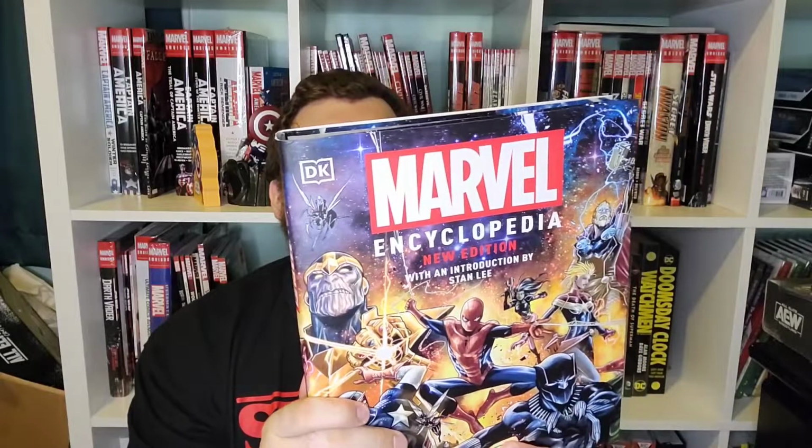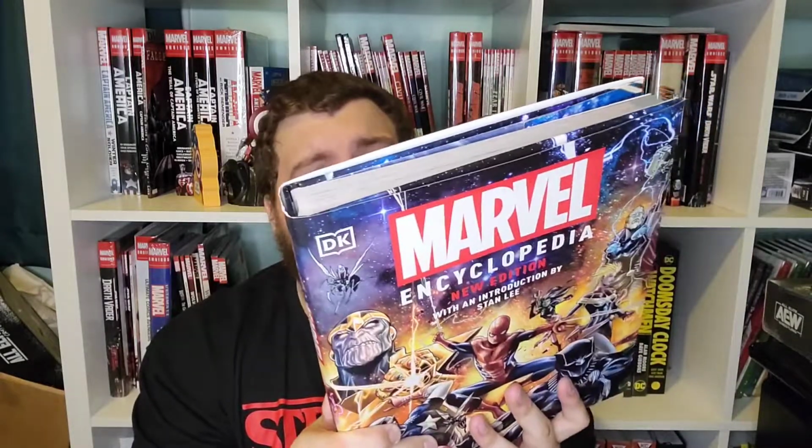So we have the Marvel Encyclopedia. What's it called? Marvel Encyclopedia with an introduction by Stan Lee. So this is a gigantic book. I believe it's bigger on the stand than an Omnibus. It's about the same size, so it is longer though. So the definitive guide to the characters of the Marvel Universe.